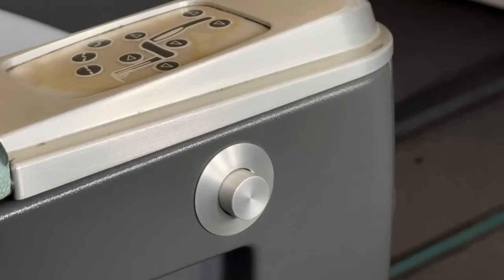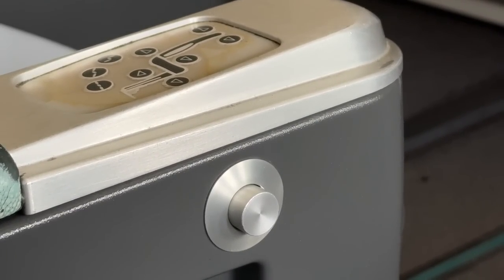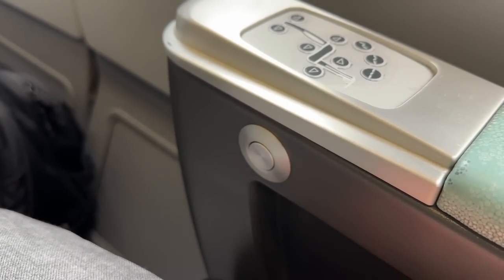On the seat next to me, you see this button, which presumably extends or retracts the leg rest. Took me a while to find it on my seat, and it turns out that's because my button was stuck in and wouldn't actually do anything.